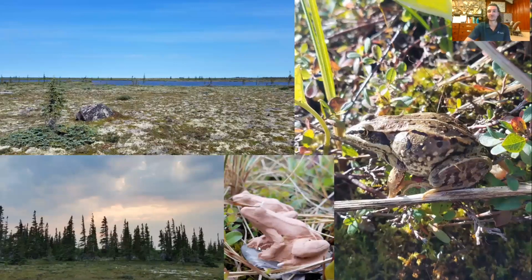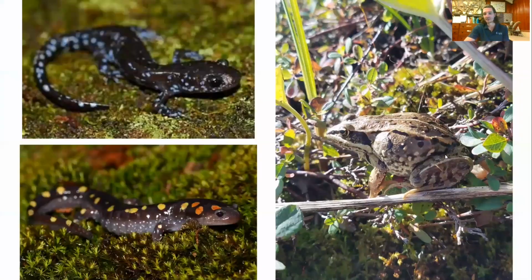So having those citizen science members who could help use these plaster models to study things like water loss rates of frogs in different habitat types was really important work for understanding how the subarctic may be changing in the future. Okay, so lastly, we have another project that also focuses on the wood frog a little bit.